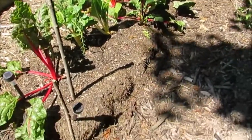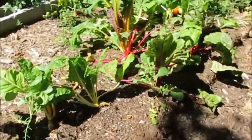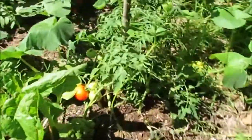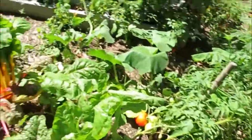Over in the lasagna bed, which has sunk down quite a bit, I still have a bunch of Swiss chard. It's doing pretty well. I've been harvesting on this on and off. A volunteer tomato plant with a tomato that needs to be picked, which is pretty sweet.